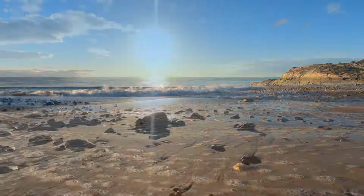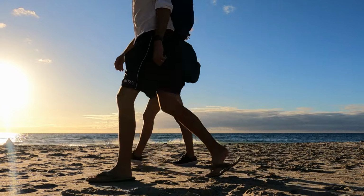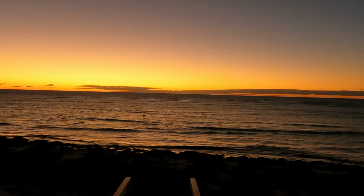We thought our day was done when those clouds approached. They disappeared as quickly as they came, leaving us with some more time to enjoy the beach before scoffing down a pizza in a matter of minutes while the sun went down.